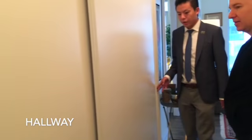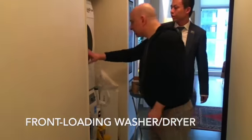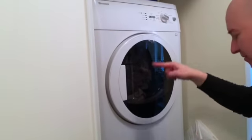Now we're walking to where the laundry is. There are closets here, a wall of them. Lots of extra storage on that side. And look at that, it's a nice big screen. It looks like almost a television. If you were really bored and you didn't feel like watching Netflix or something, you could probably just put this on and watch your shirt spin.